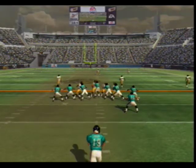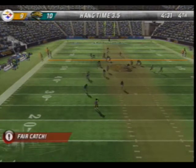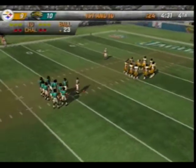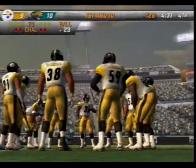Johnson is ready to punt this one away. Moss sets up, waiting for the punt. And he chooses not to return this one. This is just the kind of situation they were hoping for. Now all they need to do is put together a last-minute drive, and they're going to come away with a win. And now it's up to the defense to shut them down.